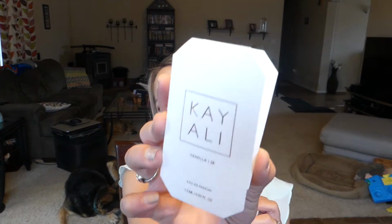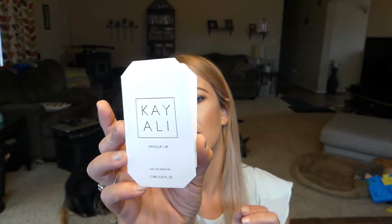Oh, so this is made by Huda Beauty. This is a perfume that's vanilla scented. Vanilla 28 is what it says. So I assume this is cruelty free. It says vanilla orchid, tonka absolute, brown sugar, amber woods, musk.